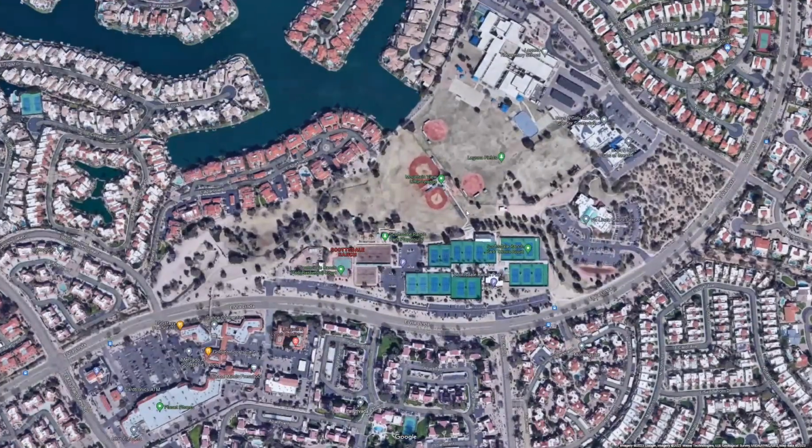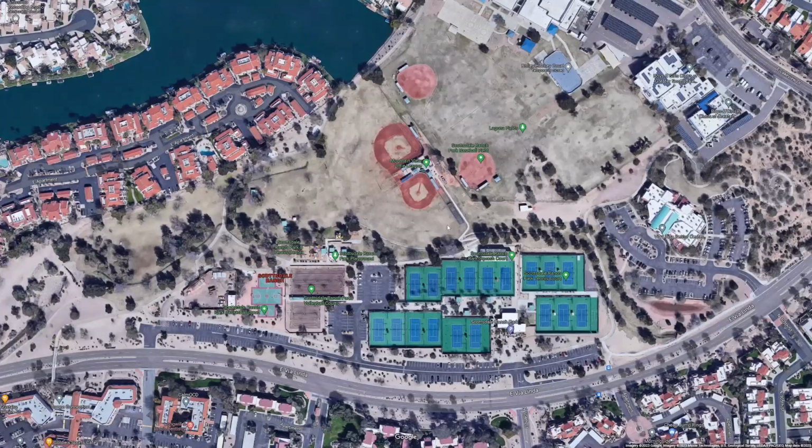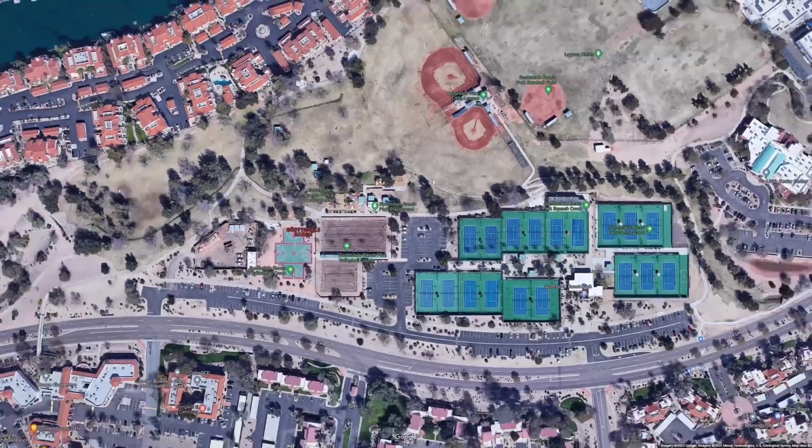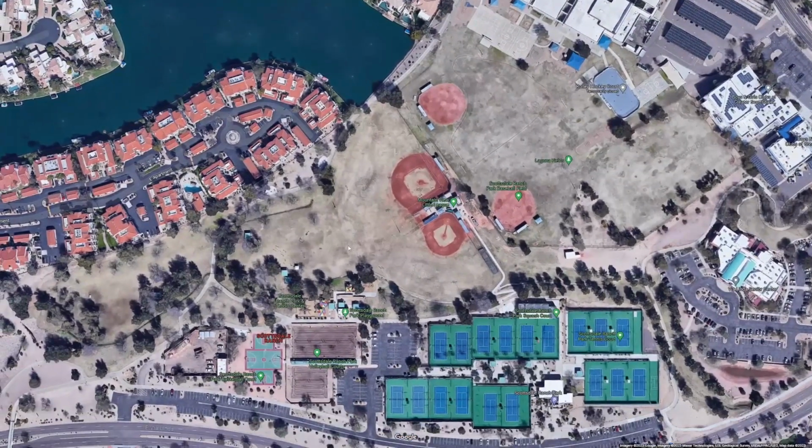Now, looking at the satellite view, you can see how many tennis courts they have. Tennis is a big thing over at Scottsdale Ranch. They do have clinics, leagues, lessons, kind of everything there for you to want to get in and play. There's also the sand volleyball courts. There's the basketball courts. And as you can see, there are the baseball fields as well. There are 4 main baseball fields there at Scottsdale Ranch.